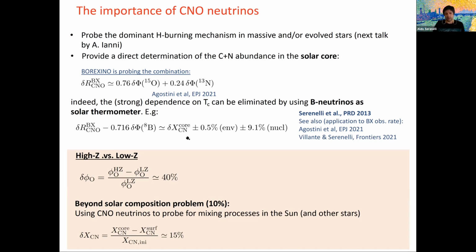If you want to apply this to extract some constraints for discrimination between the high and low metallicity, keep in mind that the difference in these fluxes, here expressed for oxygen, is about 40% between the low and high metallicity. So that gives you a feeling of the type of precision the measurement would require. If you want to go beyond the solar abundance problem and study solar physics in a more general context, for example, the mixing processes that alter the composition of the sun during its evolution, you can take a look at the abundance of CN in the core and in the surface. In the solar model today, this difference is about 15%.